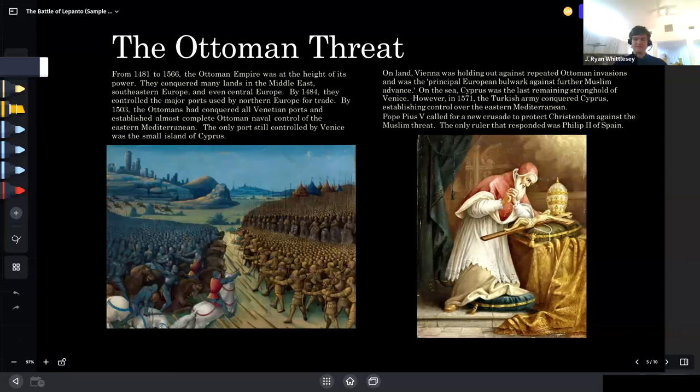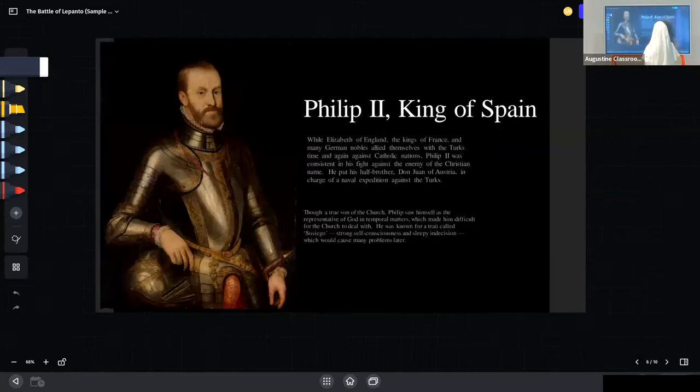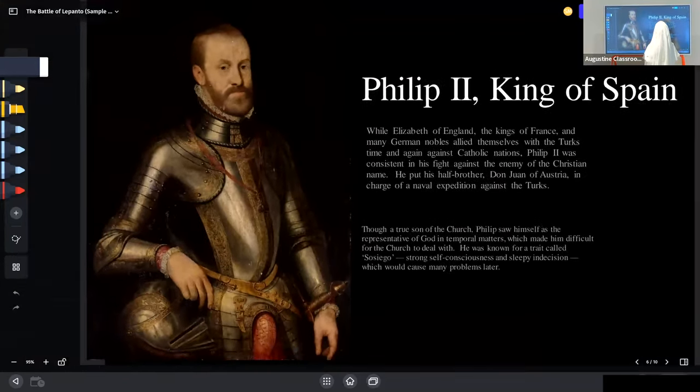Yes, it would be mutually assured financial destruction because our economies are so intertwined. Actually, that's a very good point. It would be extremely destructive financially, so they would have to have a lot of conversations about that. In this case, let's go back to 1571. Philip II of Spain is the only one to respond. Why, though? What's his agenda? What's his modus operandi, if you want to put it that way?